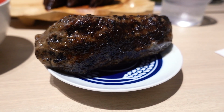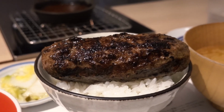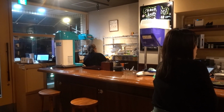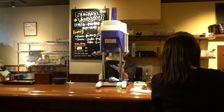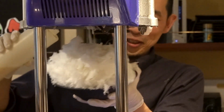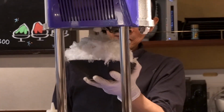I also tried the wagyu patties, which were delicious, highly recommend, and rice is refillable here, so you can ask for a top-up at any time. For dessert, I found a little shop that served kakigori, which is shaved ice. It's a cute little spot that had no English menu, which I think is a great sign because it means that it's a place where locals go.